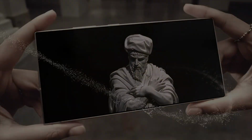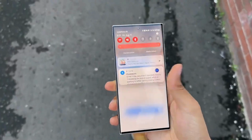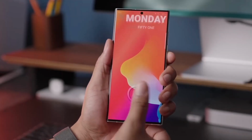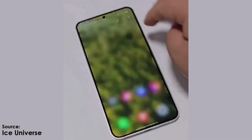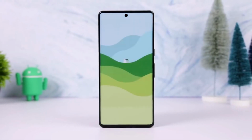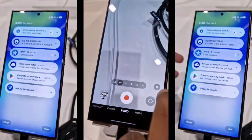Today, we're diving into One UI 7.0 built on Android 15 and exploring the small yet impactful changes that make a big difference in your daily experience. While the major features like the quick panel, Now bar, and charging animations have taken the spotlight, it's the subtle tweaks that truly elevate the user experience. Let's talk about 5 small changes in One UI 7.0 that I absolutely love.